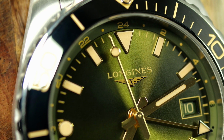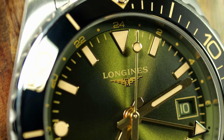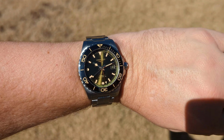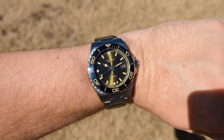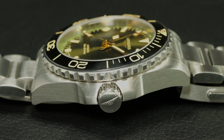And I think this goes for the case finishing, the bracelet, and the movement itself. And I can tell you that this is a watch that when you first pick it up, you'll immediately notice and feel the level of quality to it. The finish is beautiful, the fit is great, everything's got a nice sort of smooth touch to it, and the articulation of the bracelet is great.